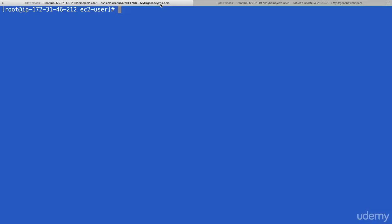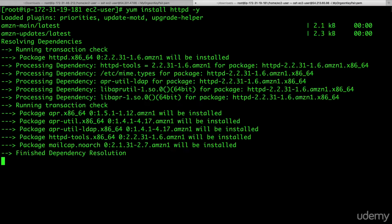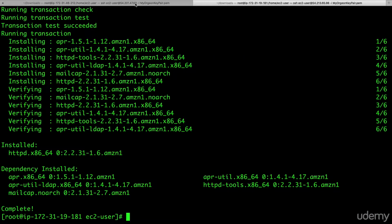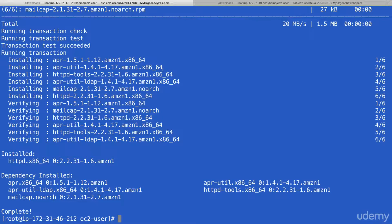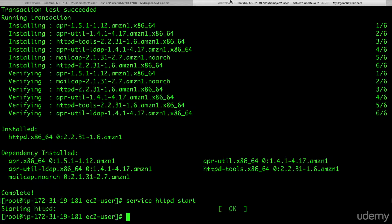First thing I'm going to go in and do on both of these instances is install Apache. So yum install httpd -y, and the same goes here, yum install httpd -y. So we've installed Apache on both. The next thing I'm going to go do is start the Apache service on both. So service httpd start, and then on the other one, service httpd start. There we go. And so started on both.